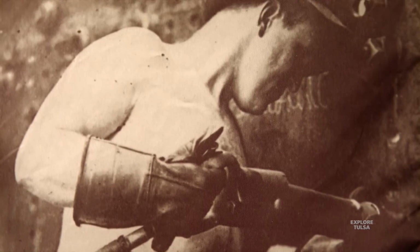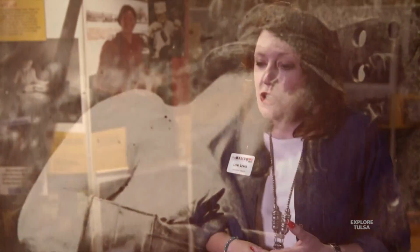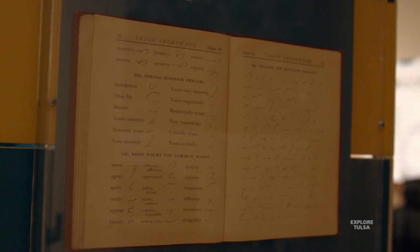One of the neat things is while you're down here in this exhibit, you can actually take out your cell phone, dial a number, and listen from a curator at the United States Archives tell you what you're looking at. Even if you went to Washington, D.C., you might not get that, so it's truly unique.